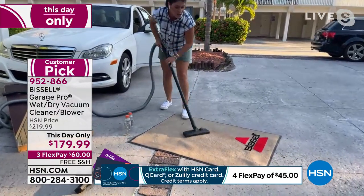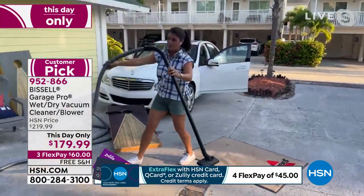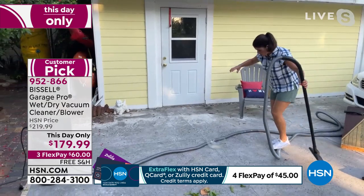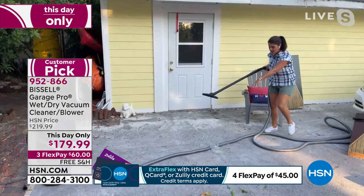You get the leaves. You're pulling it all in. I want to show you this, too. We're going to come on over. Again, this has one of the longest hoses on the market. And I wanted to show you, I could go look from here. I could go all the way around to the car. You name it. Here we go.